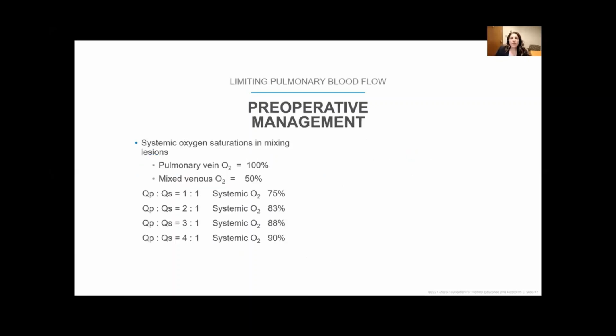What about ways to limit pulmonary blood flow? As we think about pulmonary blood flow and balancing QP to QS, as I've been discussing earlier, we do have a bit of a guide, even clinically, with how well we're doing with that. So if we think about oxygen saturations, the oxygen saturation coming from the lungs, from the pulmonary veins, is going to be 100%, whereas our mixed venous saturation may be 50%.